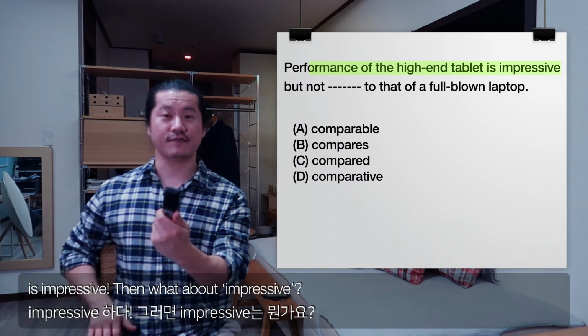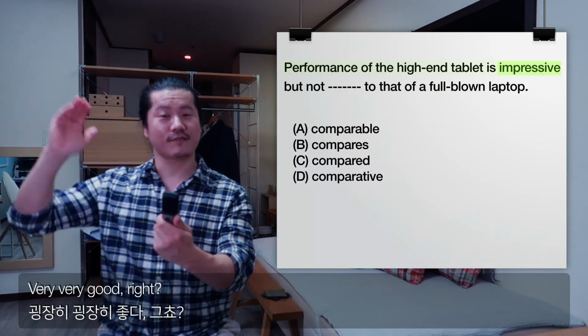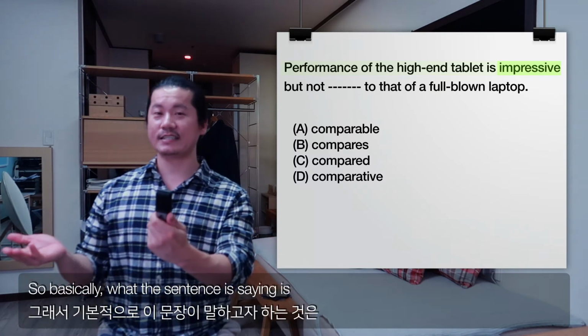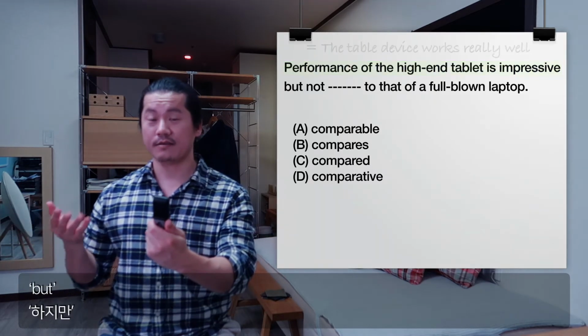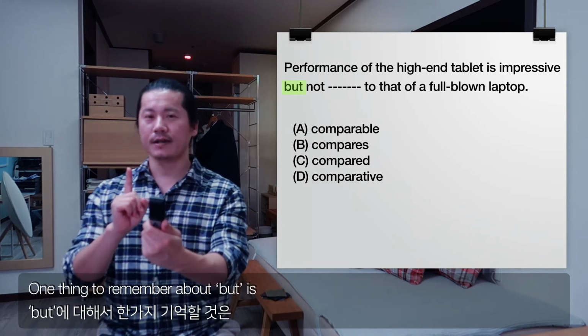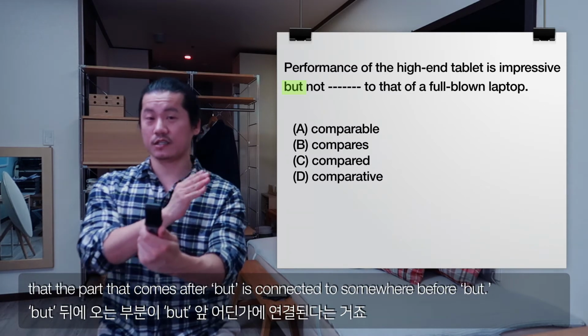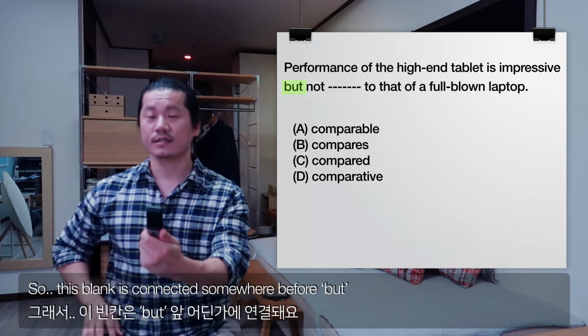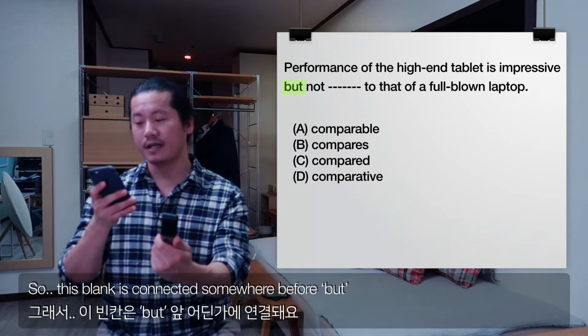Then what about impressive? Impressive means good or bad? Very, very good, right? So basically, what the sentence is saying is that the tablet device works really well. But, and we have but here. One thing to remember about but is that the part that comes after but is connected to somewhere before but. So like this blank is connected somewhere before but.